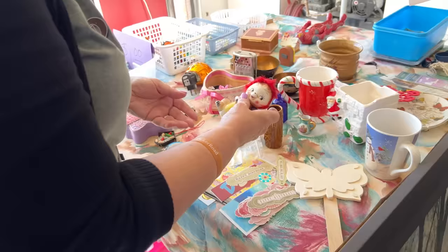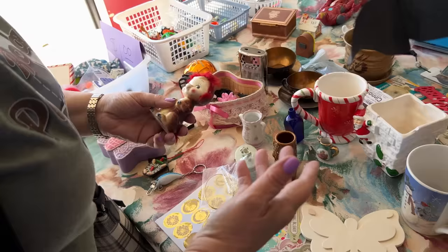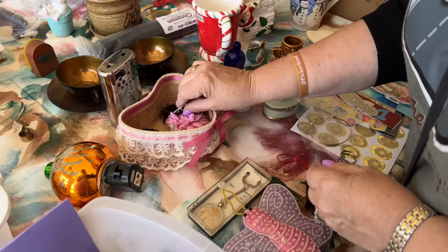Yeah, that's old, I think. He looks pretty old. He's losing some hair. And how much do you want for him? Too funny. Oh, look at the little tiny wishing well. Isn't that sweet? That is so cute.